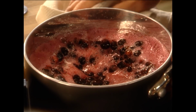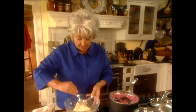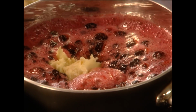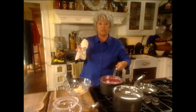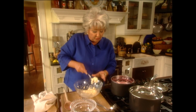Ooh, we're to a nice rolling boil. So we're just gonna take our dumplings and just drop them down in that liquid. It looks like a grape soda, doesn't it? And with dumplings, we don't want to stir. We want to just shake our pot and get them down in there and make sure they're all covered good.